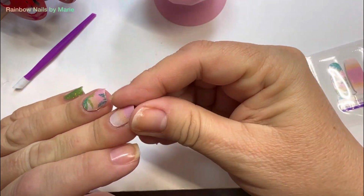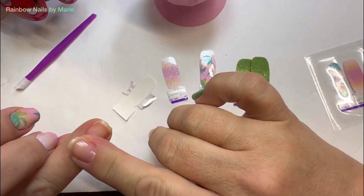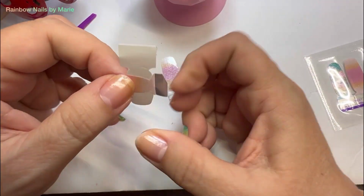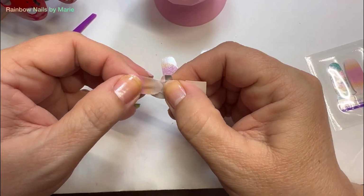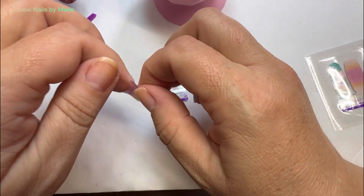I had the busiest weekend, and I think it shows. Like, I didn't get my cuticle oil on like I should.